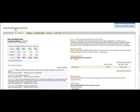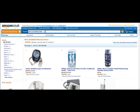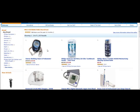But we can also click this link here, which will take us to the storefront of MHZ Distributors. Right, now what that does, it allows us to do a little bit in the way of research. So we can look at the products that are being sold here. So perhaps we could sell something similar to what MHZ Distributors, or indeed any of the other sellers on Amazon, are actually selling. If we have a look there, you'll see that there are absolutely lots of branded products.